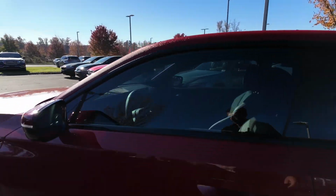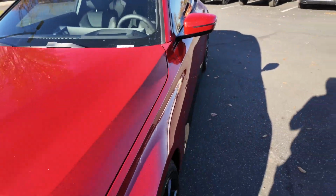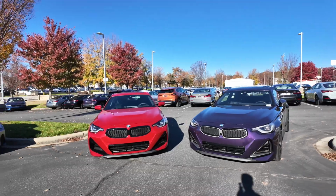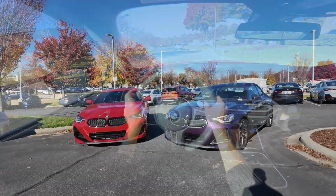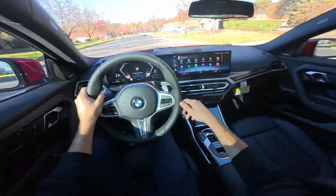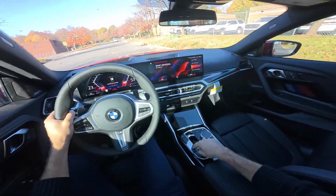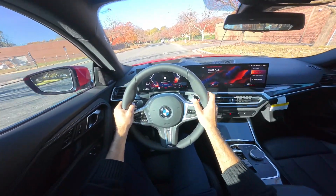So with some of the differences out of the way, as well as all of the similarities, let's get these out on the road now and see the differences in how these drive. So let's start off behind the wheel for the 230. Let's put it into sport mode, and we have it in Sport Plus. We can go into and use the paddles here.